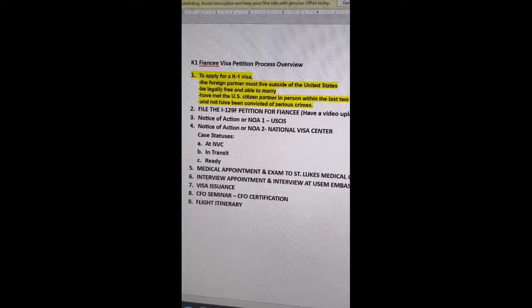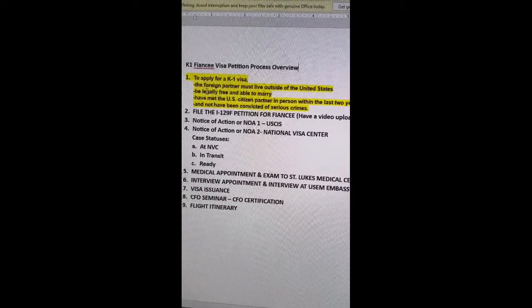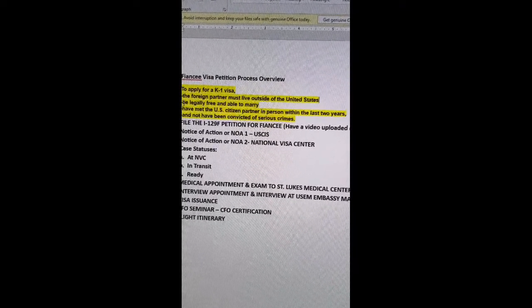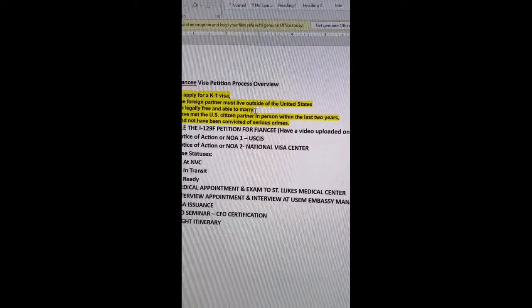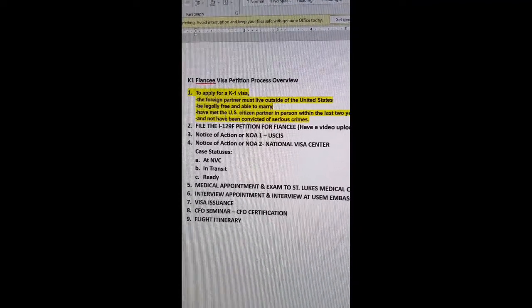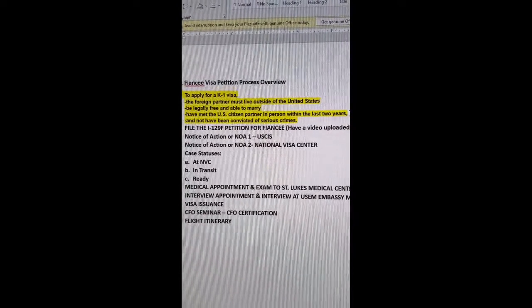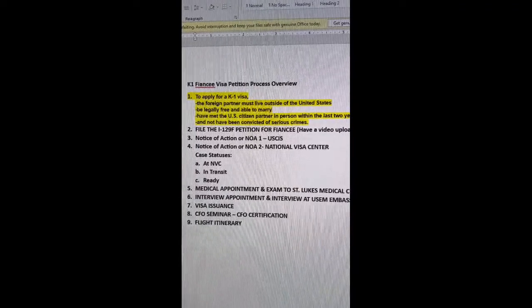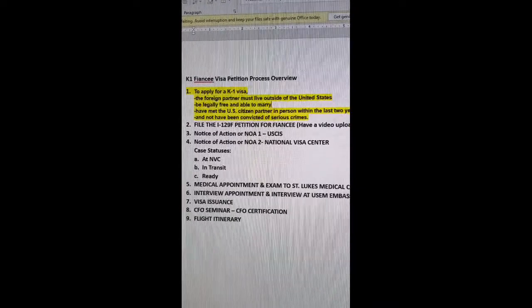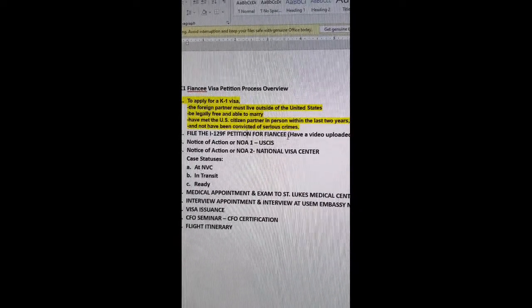So this is the K1 Fiancé Visa Petition process overview that I've made. So the first requirement is the foreign partner must live outside of the United States, okay? And be legally free and able to marry. You, as a couple, must have met in person within the last 2 years and not have been convicted of serious crimes. Okay? So once you qualify for this, you can already file the I-129 petition for fiancé.